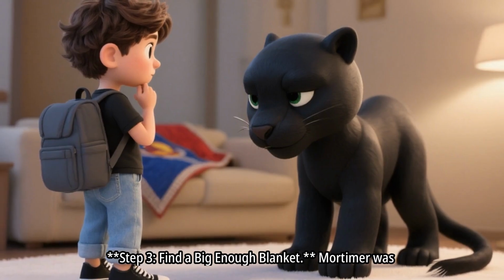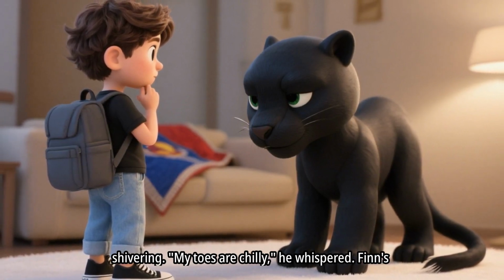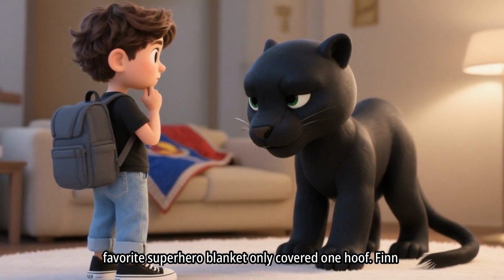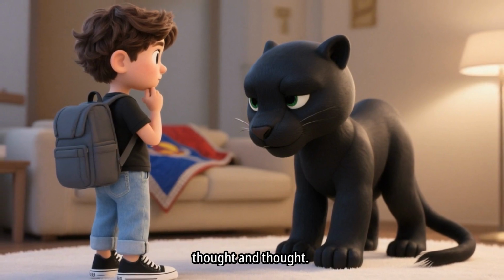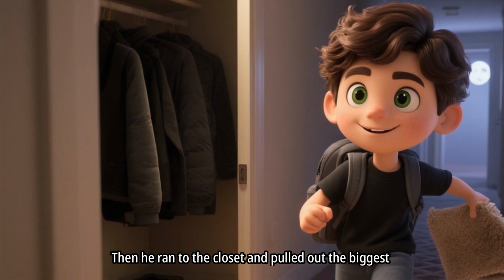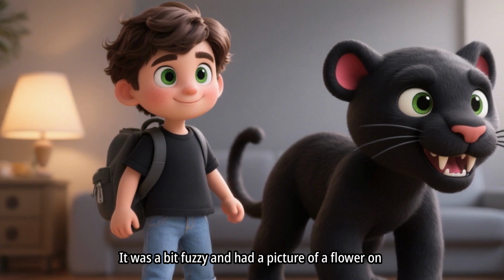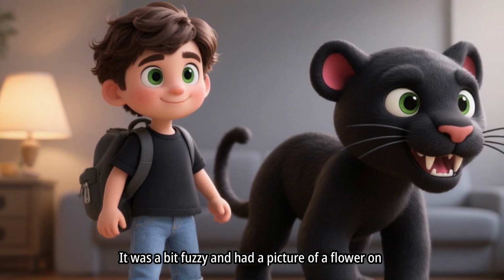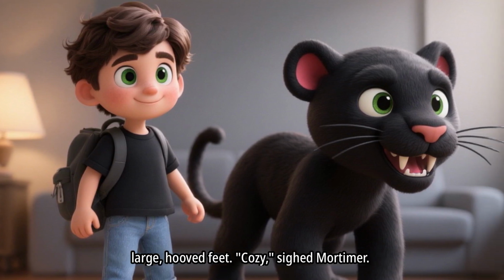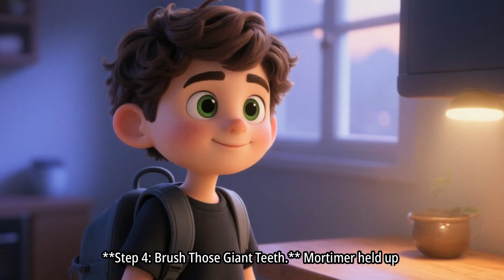Step 3. Find a big enough blanket. Mortimer was shivering. "My toes are chilly," he whispered. Finn's favorite superhero blanket only covered one hoof. Finn thought and thought. Then he ran to the closet and pulled out the biggest thing he could find, the rug from the hallway. It was a bit fuzzy and had a picture of a flower on it. He dragged it over and tucked it around Mortimer's large hooved feet. "Cozy," sighed Mortimer.